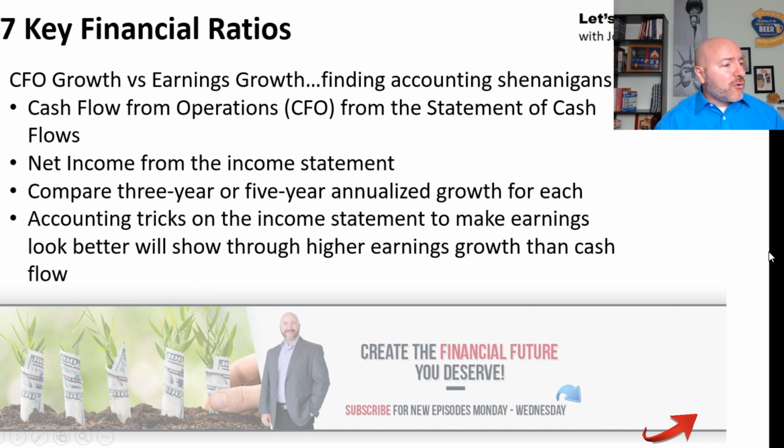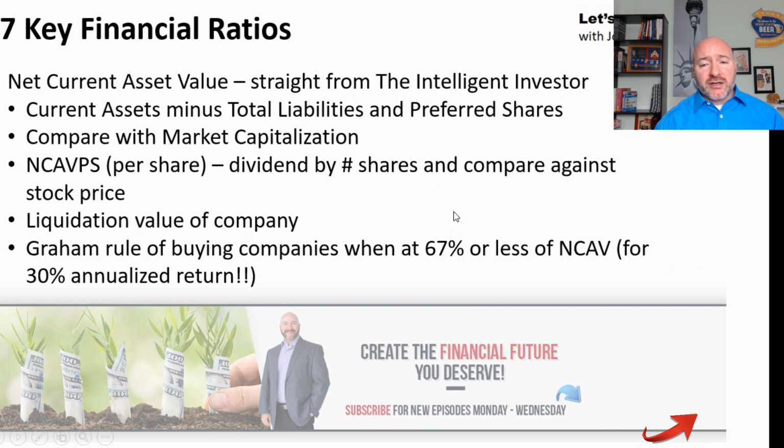Last one we'll cover before I get into your questions, and I want to get into your questions here because I see some great ones coming across the screen, is the net current asset value. And this one's straight from The Intelligent Investor, book by Benjamin Graham, one of the best, and not my quote, from Warren Buffett, by far the best investing book ever written. So definitely check that out if you're looking to learn a little bit more about investing and how stocks work.